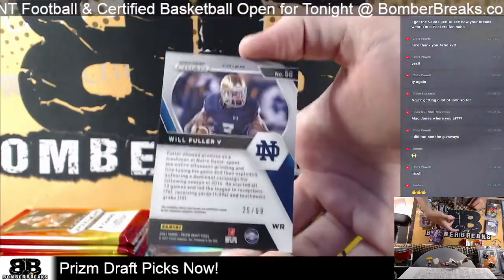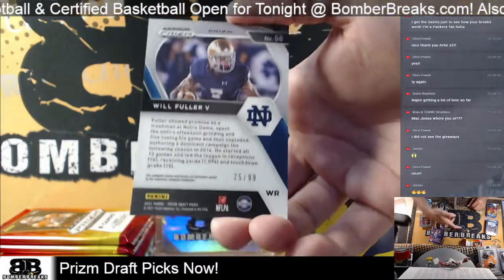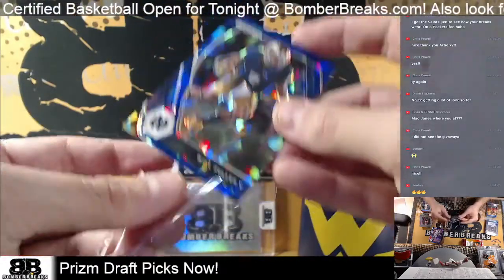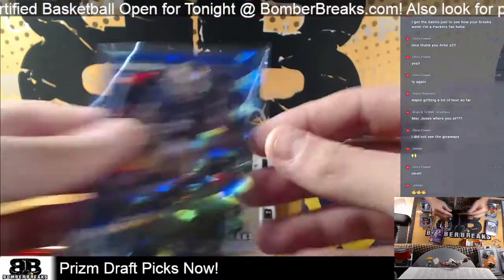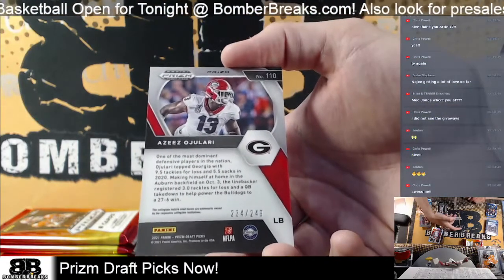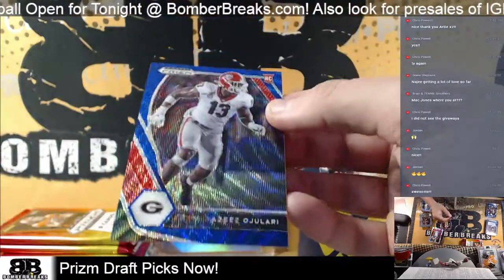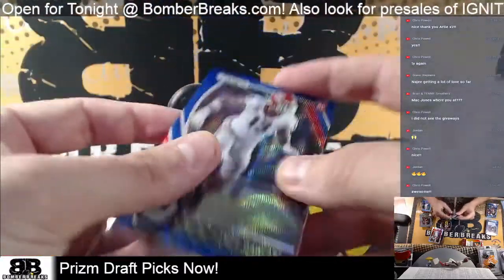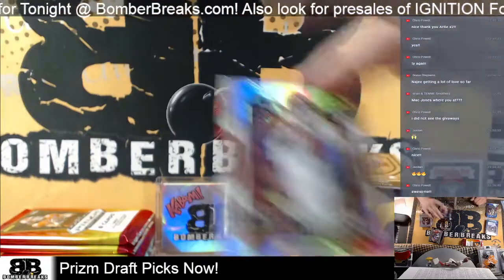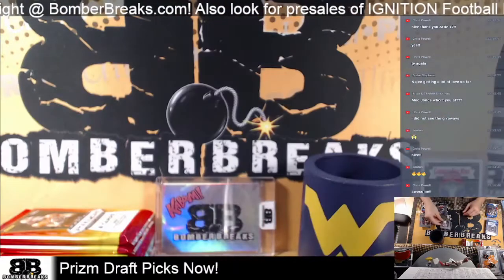And I have for... Ooh, I think he moved teams, right? Yep, Miami Dolphins now. 25 out of 99. Blue ice of Will Fuller. Will Fuller to Miami. And Azeez Ojulari, 234 out of 249 in the blue. Azeez is a New York Giant. Rashod Bateman Silver. And Kyle Pitts Crusade. Devonta Rookie.